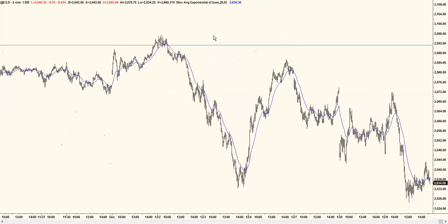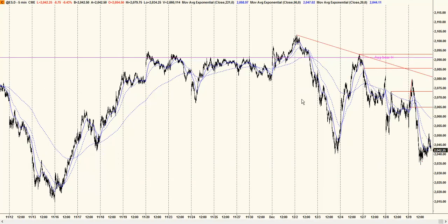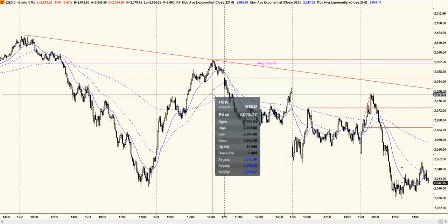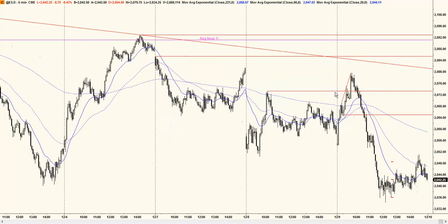Here's the biggest thing to think about. Here's the past few days. Here is Monday. Notice here, strong sell-off, strong rally, but lower high. Strong sell-off, strong rally, lower high. Strong sell-off, strong rally, lower high. Notice this. Think about the math at this moment.